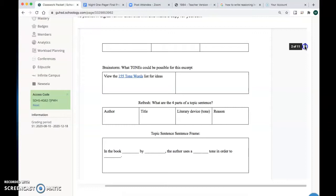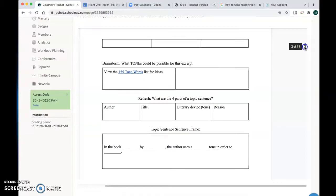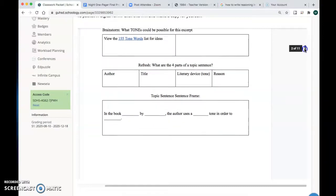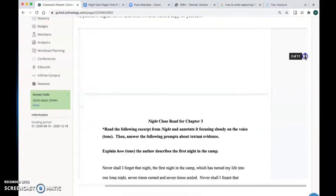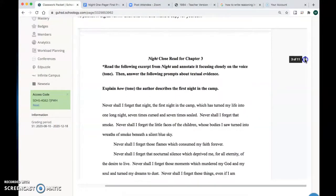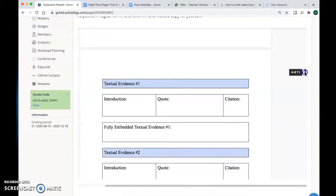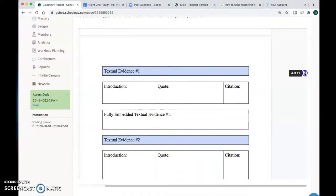If you have not done this, or you need help, please go back into the screencast folder and you can find a video of me doing pages 1 through 2. The next week, week 8, we did close read number 3, and we worked on writing embedded textual evidence with the 3 parts. Again, if you were not in class or you need a little bit of extra help, please go back to the screencast folder and watch the week 8 video to become familiar.